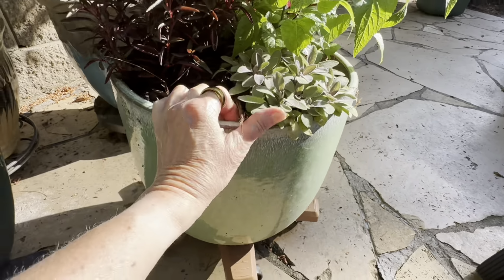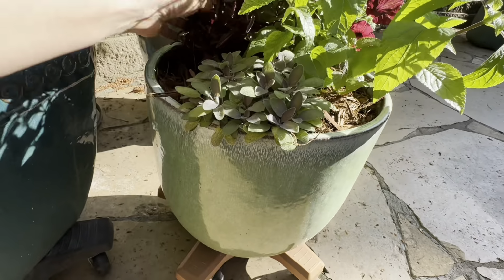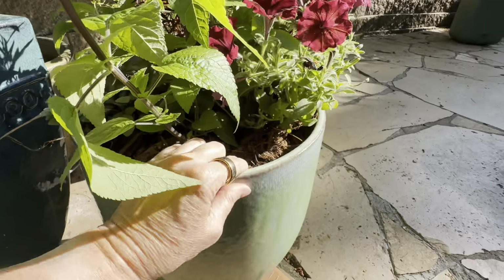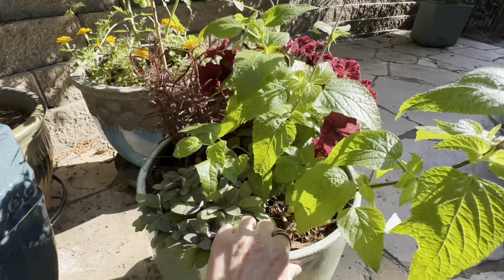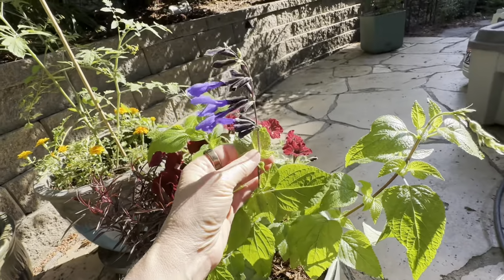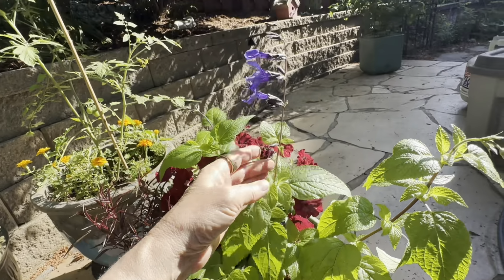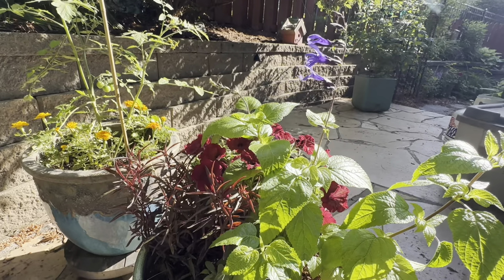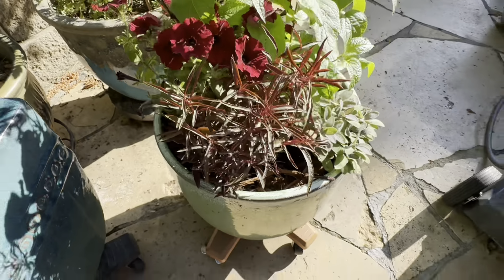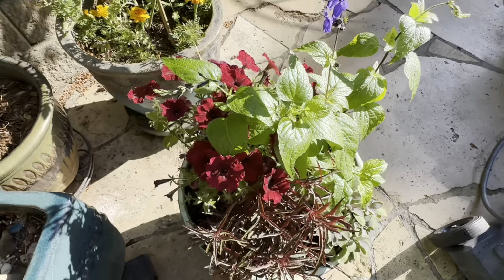This is a multicolor. Isn't this pretty? I thought this was something different. I kind of like it. And again, I've tucked the tags in, hopefully, maybe not. I've got another wave petunia in there. This is a black and bloom salvia, dark stems, bright blue calyxes, and it is not hardy in zone 5B. Again, that was on sale at my local Lowe's store, and I thought, well, let's give it a try.